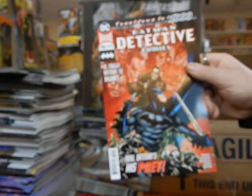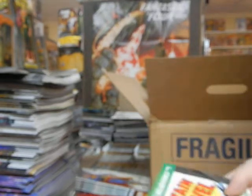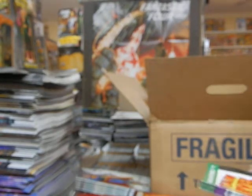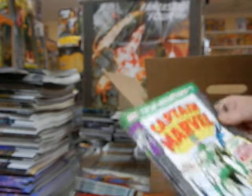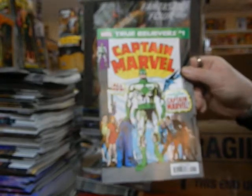Batman 996, second printing. Again, DC doesn't do too many second printings, so if they do, it must mean there's a demand for them, unlike Marvel that second prints at the drop of a hat. They second printed Daredevil that came out last week. They second printed so much stuff that you shake your head and you're like, what? Ironheart number one got second printed. I'm no longer buying Ironheart, so I wonder where the demand on that is.